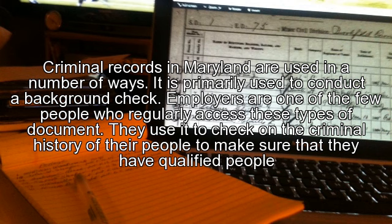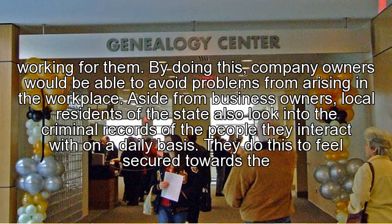Criminal records in Maryland are used in a number of ways. It is primarily used to conduct a background check. Employers are one of the few people who regularly access these types of documents. They use it to check on the criminal history of their people to make sure that they have qualified people working for them. By doing this, company owners would be able to avoid problems from arising in the workplace.